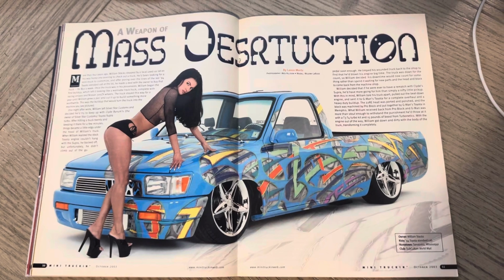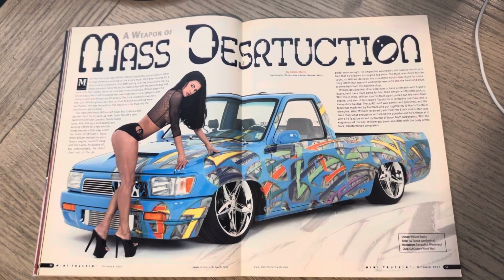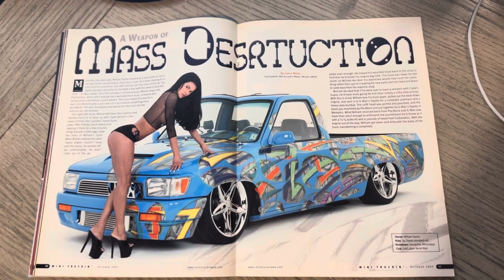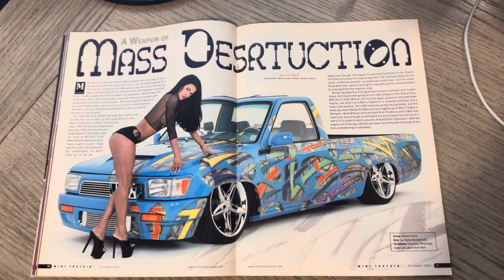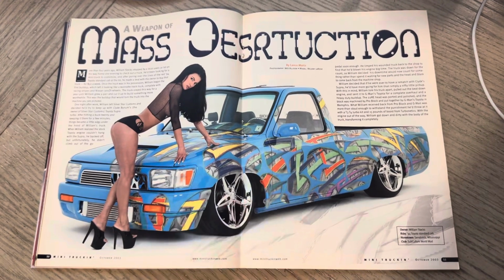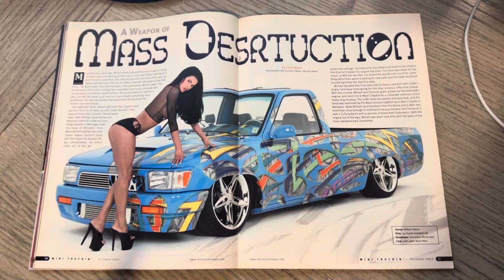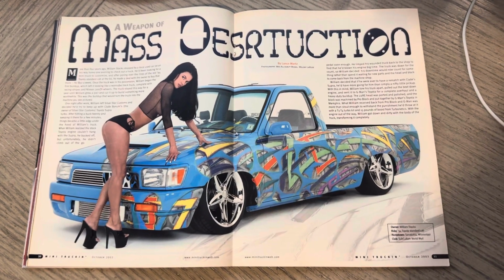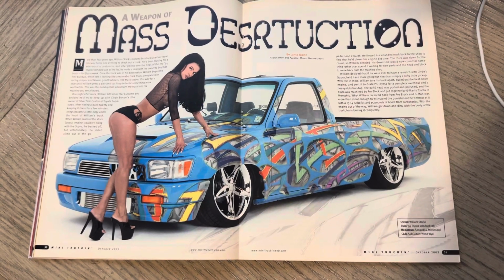Here is Mass Destruction, a weapon of mass destruction, and this is William Stacks, 94, as I said, standard cab. He was from Mississippi, and I think, I may have not mentioned it, but in the table of contents, I think they said that this truck had been built for 5 years. But it was a way for Mini Truckin to run an awesome truck on the cover, but also mix it up, East Coast, West Coast, that type of thing, since he was from Mississippi.